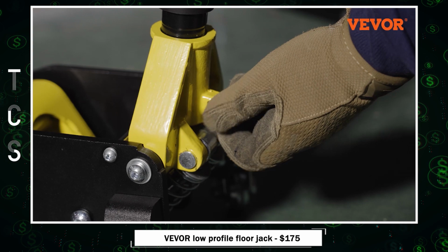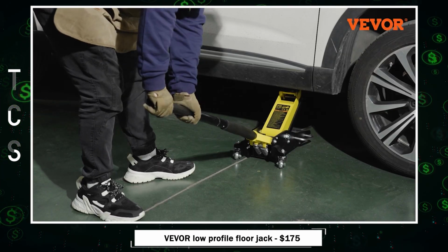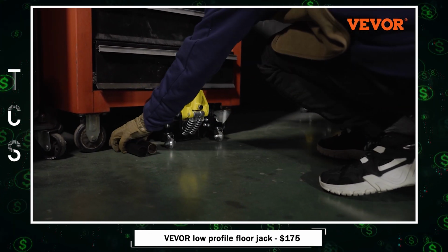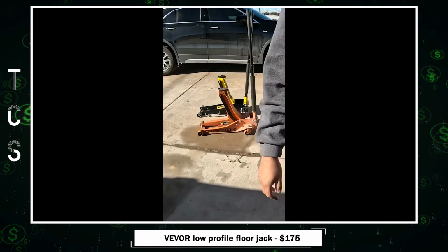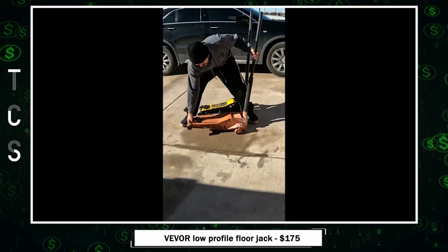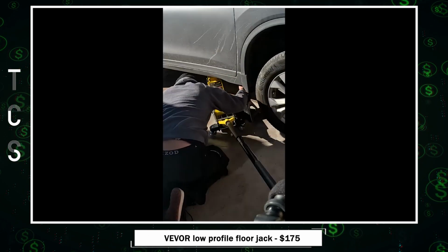parallel pump system. Crafted from sturdy steel and aluminum, it's both robust and lightweight. The 4-wheel design ensures easy maneuvering, while rubber saddle and foam handle bumper offer maximum vehicle protection. The 360-degree rotatable saddle and detachable 45 long handle provide convenience, making it secure, efficient, and easy to store.